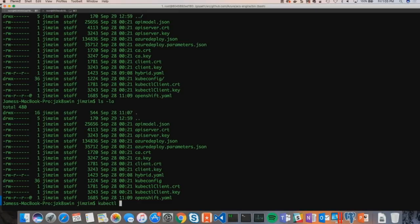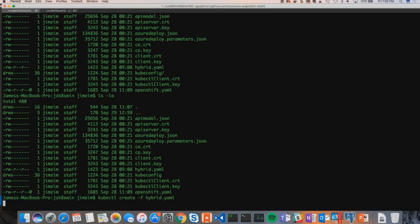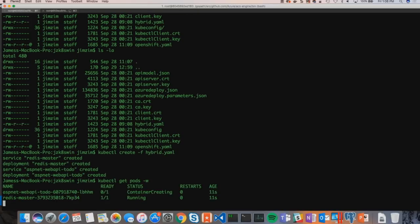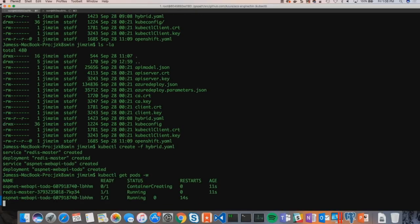So kubectl create -f. Now it just created the 2 services and the 2 deployments. We're going to go ahead and watch this. Okay, you can see now they're both running. Fast, huh? That is actually running both the pods on Windows and Linux, and it's already up. That's not trickery, that's actually how it works.